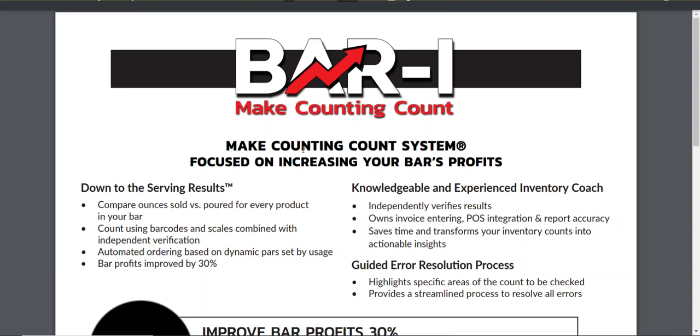This is our trade show handout that highlights three important differences with Bar, which are our down to the serving approach, pairing your managers with an experienced inventory coach or account manager, and having a dedicated error resolution process. So most importantly, with our Pro version reports, we always compare what you sold at your bar down to the serving and compare it to what was poured in real life, down to the tenth of an ounce. And by comparing the two, we can precisely measure and monitor shrinkage.